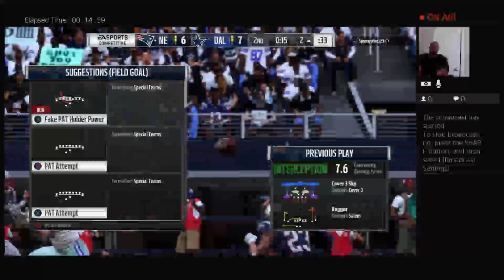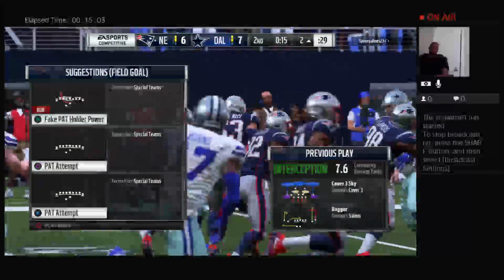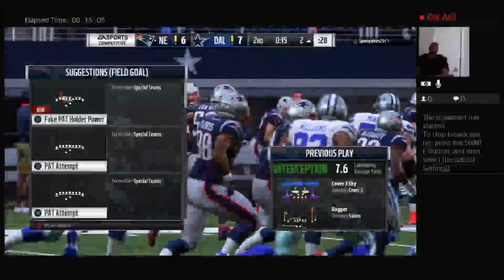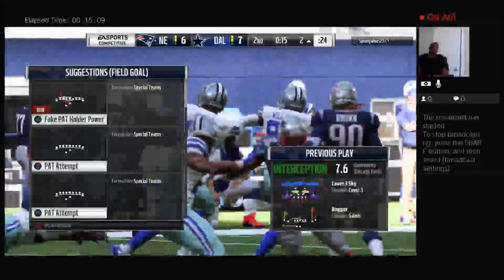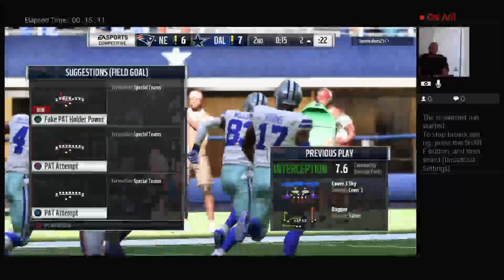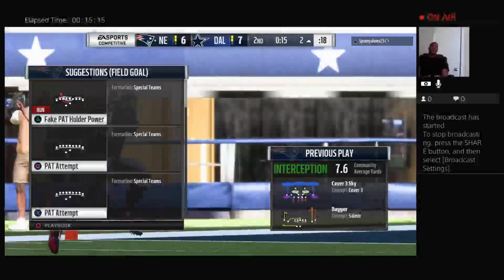Those linebackers, they love when those short throws come and those eyes get real wide, don't they? How about the anticipation on the play? Reading, reacting, and then the ability to catch the football and take it in the opposite direction. I love it.